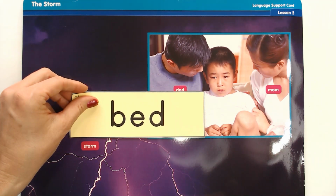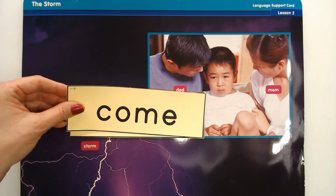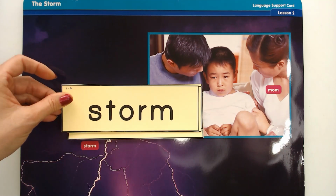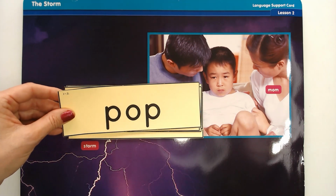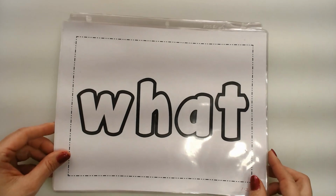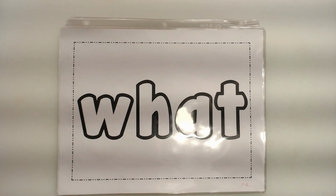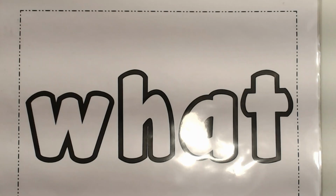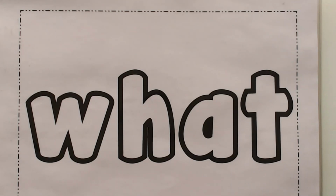Okay, this one says bed. Good job. Let's do it faster. Come. Wet. Storm. Pop. Good job. You're going to be ready with the vocabulary words. Okay, now I'm going to zoom this in. I'm going to start off with these big sight words. And I'm going to make it a little bit bigger. Maybe a little bit bigger. Okay, so this light, I think I'm going to turn off this light. Okay, this says what?